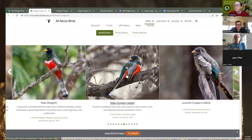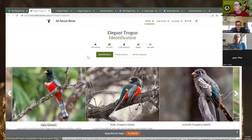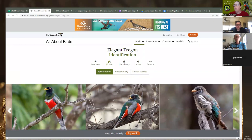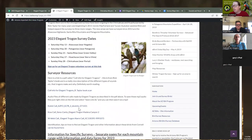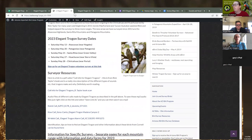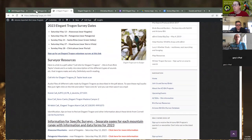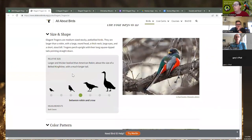But these males are absolutely stunningly beautiful, iconic birds, but still quite good at hiding. So this is a page from Cornell, the Cornell Lab All About Birds, a page on trogons. I do link to this on this info page about the trogon surveys on our Arizona IBA website. And it's sort of down here where I have identification tips and how to find trogon from Cornell can be found here. So that's what I'm looking at, is this page here. So you can find that link yourself if you'd like to look at this in more detail. But it's really a very good page talking about trogons.